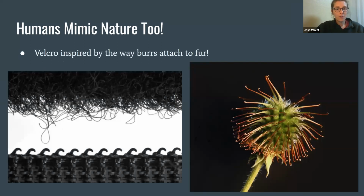There's also Velcro. Velcro was inspired by burrs. I'm sure lots of us have been out on a hiking trail and had burrs stuck to us. Well, if you look really closely, burrs have these little hooked teeth, and that's what gets them to grasp onto you. The inventor of Velcro mimicked that idea. You can see this little hook right here that hooks onto the nice fluffy part of the Velcro. Looks a lot like that of the burr.